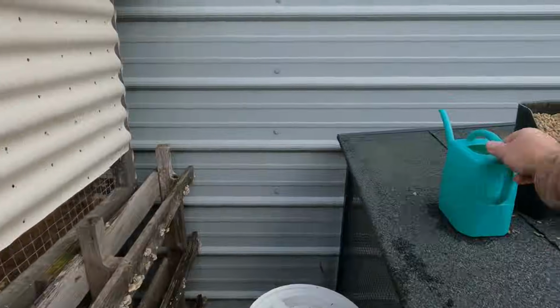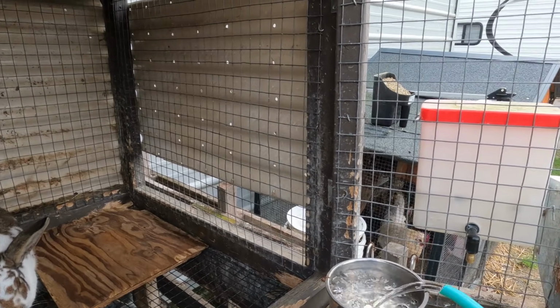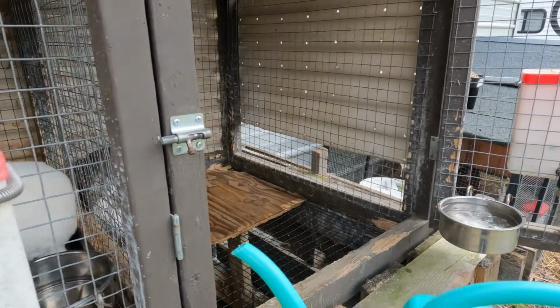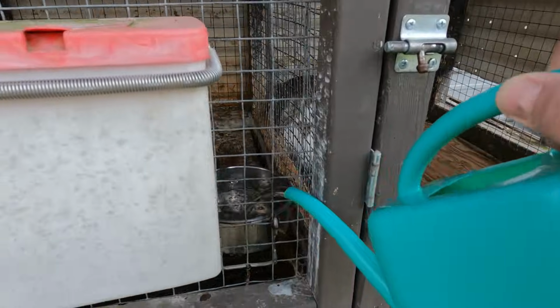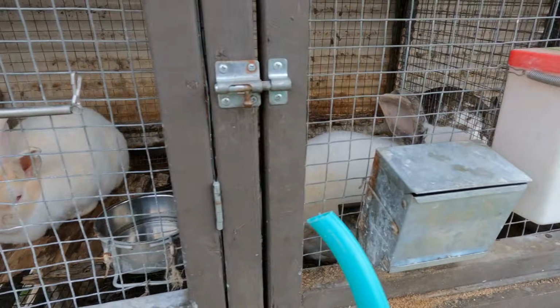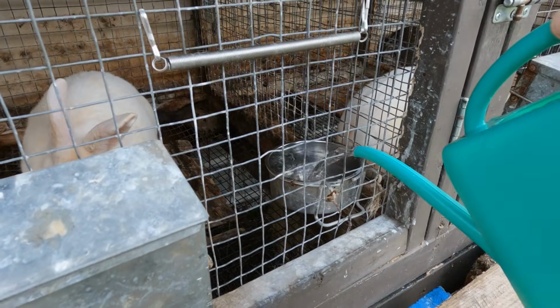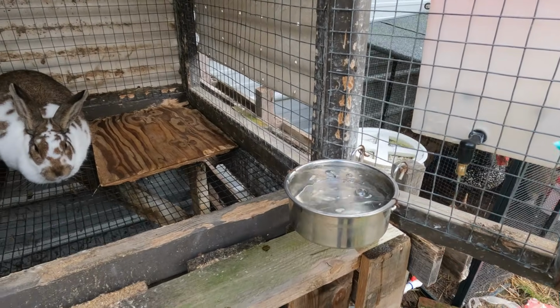Let's go ahead and get some water for them. And I'm not going to fill their automatic water right there up because it's going to get sub-freezing. Ain't nobody got time for that. Ain't that right, Gray? Ain't nobody got time for that. Hey, Elsa, I'm not even going to mess with you because you're a mean lady. You are a mean, mean lady. All right, get everybody some fresh, clean water.